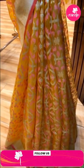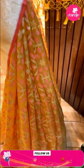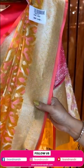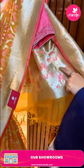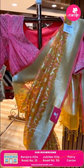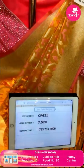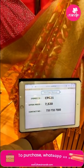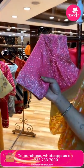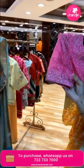yellow color, yellow and peach color, kora sari. All over geometric style, koncham jamdani style lo vachindi weave anta kuda, florals and leaves. Border, floral brocade border. Pallu, kadi pallu with the plant buttas and florals. Blouse kuda self plain with border ostundi. Price vachesi 7520. CP621 is the code. Okavela self blouse ishtam ledu ante, you can go for contrast blouse like this.